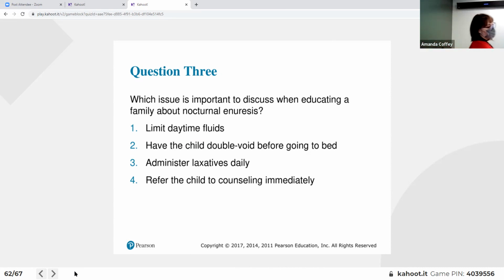Administer laxative daily. Lord, no. Nobody wants to do that. I don't want to clean that much up. So refer the child to counseling immediately. Maybe. But we don't know, this doesn't tell us if it's primary or secondary, right? That's extreme. Right. Immediately. That's the term we're looking at.